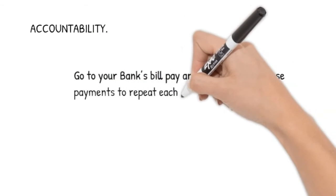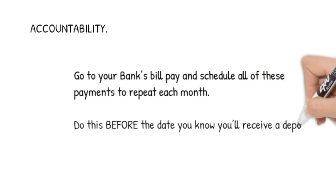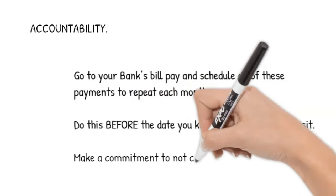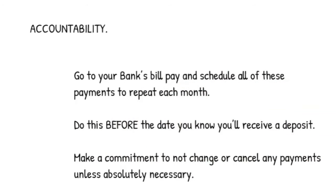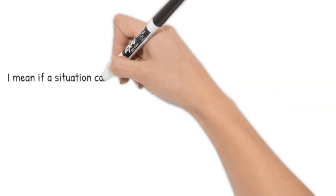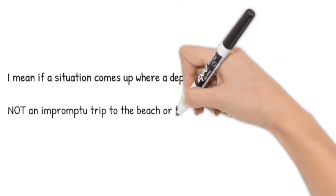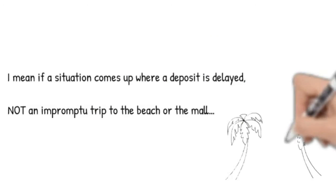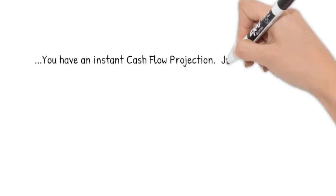Go to your bank's bill pay and schedule all of these payments to repeat each month. Do this before the date you know you'll receive a deposit. Make a commitment to not change or cancel any payments unless absolutely necessary. And by absolutely necessary, I mean if a situation comes up where a deposit is delayed, not an impromptu trip to the beach or the mall.